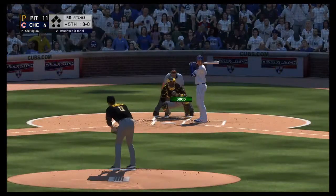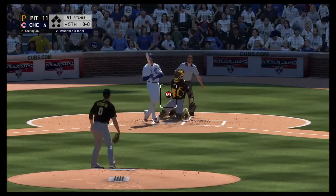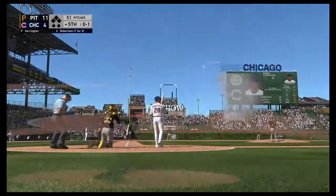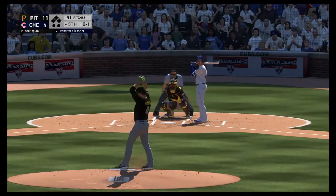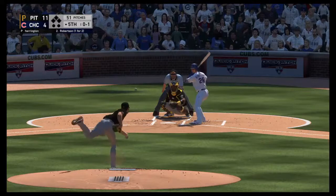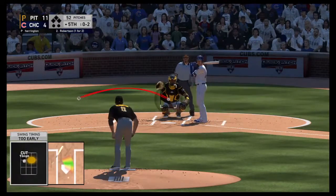Stepping up now, Daniel Robertson. He'll try and do what he can to work toward cutting into this big deficit. There's a swing and a high, deep drive headed for the right field corner. Nearly a big fly to start the inning, instead a foul ball. And he powers a cut fastball by him that time, and he's in charge now, 0-2.